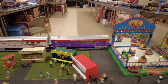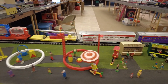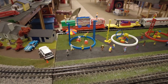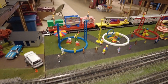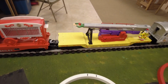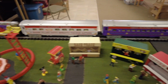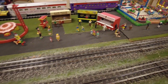And then coming over here, we've got a circus train. Looks like they're set up. Here we go, for a literal three-ring circus. And then we got the cars in the back. We got this guy flying out of the cannon. Got a tightrope walker there. That purple and red car is really cool. You got your midway.